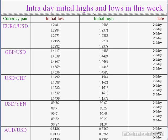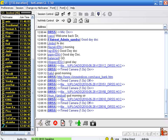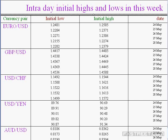So let me minimize the slide and show the tracking the market slide. Now with regard to the session timings, and this is very important in order to make a tracking of the market, you have to understand the session timing. 0030 to 0730 GMT is the Japanese session, and 7:30 to 8 GMT is the gap time. 8 to 13 GMT is the European session, and 13 to 13:30 is the gap time. 13:30 to 20:30 is the US session, and 20:30 to 0030 is the gap time.